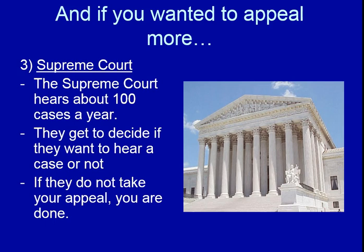And if they don't want to take your case on appeal, you are done. Whatever decision the appeals court made is the final decision. In an average year, the Supreme Court decides to hear about 100 cases. It used to be more. They've kind of shrunk the size of their docket, and they only hear some of the most really important cases. But in an average year, that's how many cases the Supreme Court chooses to take.